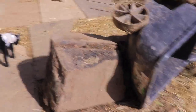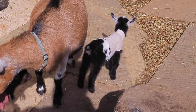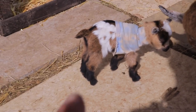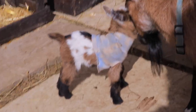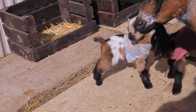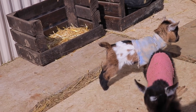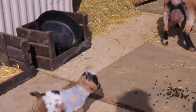But look at the big difference. I'm gonna show you the black one. Can you see how he's not hunched up anymore? He still has a little bit. But if you remember, the back legs were kind of against the front ones, and he was not doing great. And now you can see him, he's more awake, he's following his mom, he is drinking, he's peeing and pooping, and look, he's starting to stretch and not be so hunched up.